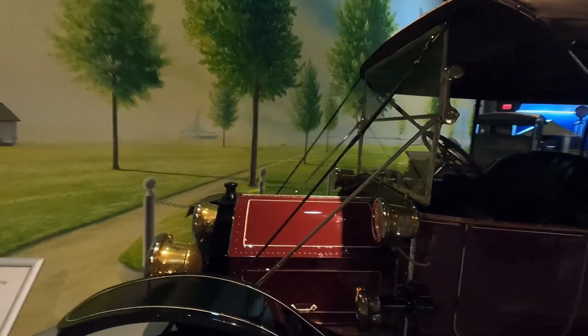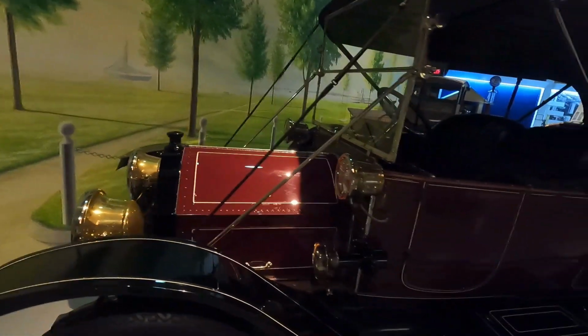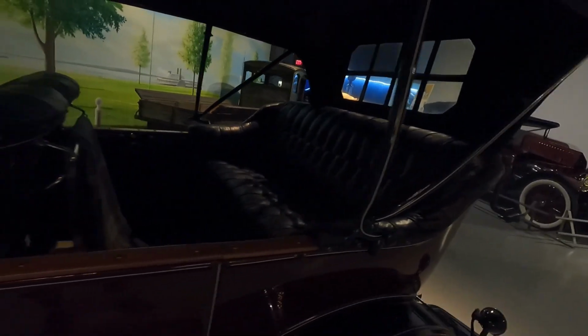Oh, this is a Cadillac. A 1912 Cadillac Model 30 Touring. This is a Cadillac here, back in the early 1900s. A nice big back seat there.